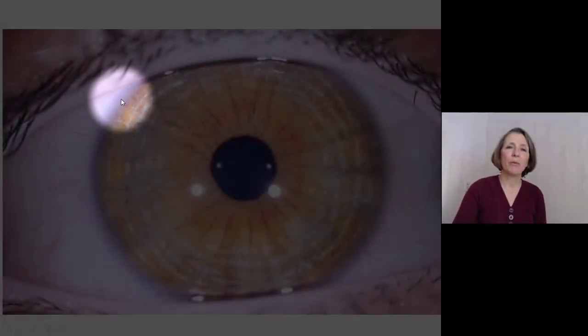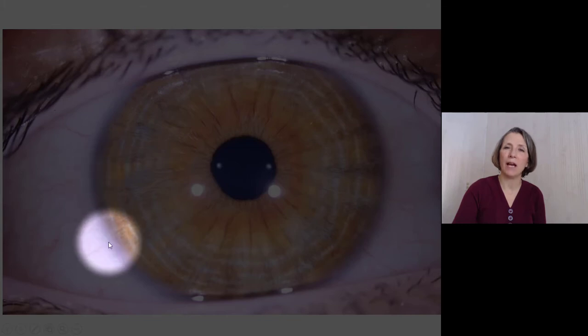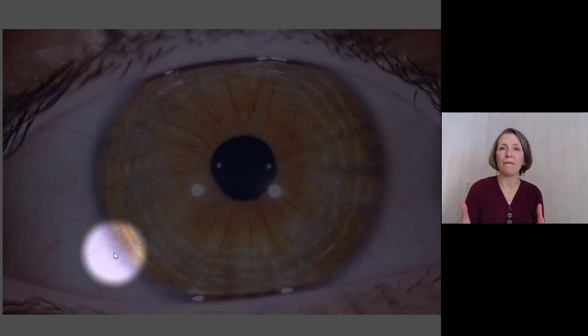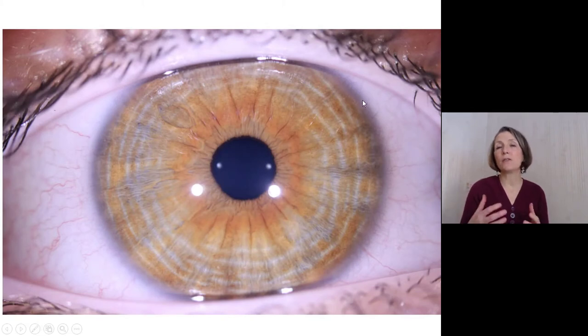The circulatory ring is this blue haze that is hanging off the edge of the iris. Sometimes it's mauve or blue, one or the other, but it's hanging off the edge. This is an inherited marker. It suggests a strong predisposition towards inefficient circulation.